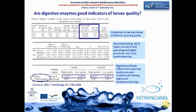And the interesting thing is that measuring trypsin and chymotrypsin in those groups, all four groups, digestive proteases differed between the spawning quality, so high quality, low quality, and you can see differences. Control, restricted. Control 2 days after weaning. So we are more or less 2 months. Here was 19 days. We have 2.6. We have a higher trypsin activity for the low quality spawning compared with 1.17 for the high quality spawning. So these fish were doomed for a manager.